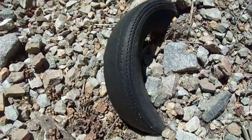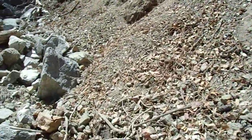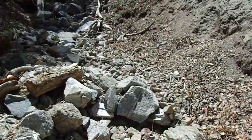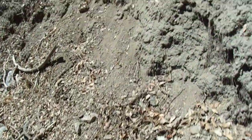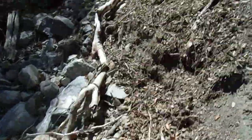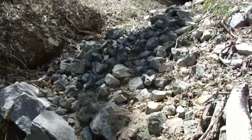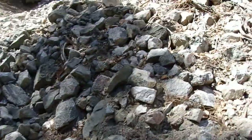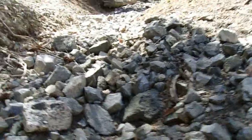I don't know how that happened, but it did. So I'm just taking my time. On the way back to my car, I'm not going to be going the same way. Unless I don't make it to Ball Flat. Meaning this canyon does not pan out.